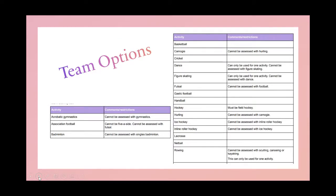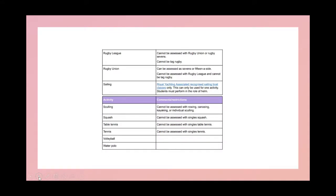These are the team options. So if you see any of your sports on there, great. If you see two of your sports on there, great. Okay, so you could take two team options and one individual, or vice versa. Here's a few more. Rugby league, union, sailing, squash, etc., etc.